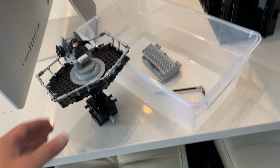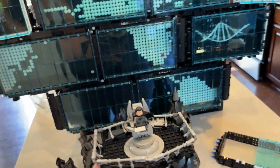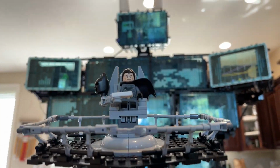Oh, the other thing I've got to put in here is Batman. That'll be the full signal of what this is. I think having the center console in front of the Batcomputer will help make sense of what this thing is.